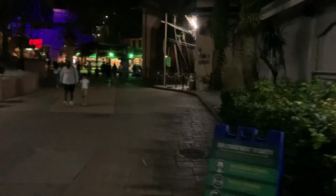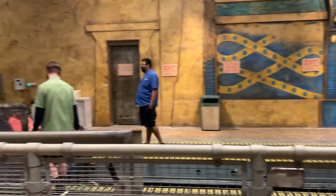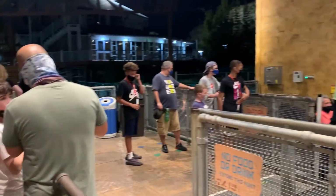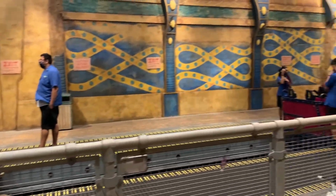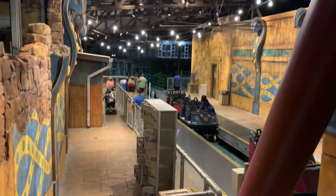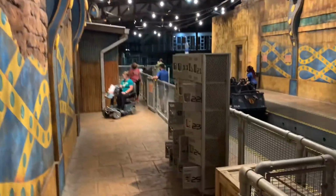My locker expires in about 5 minutes. So it looks like we made it just in time. Posted wait time was 45 minutes. I'll probably have waited all of 5. So needless to say, that posted wait time is just a little off. Here we go, back-to-back rides on Cobra's Curse to close out the night.